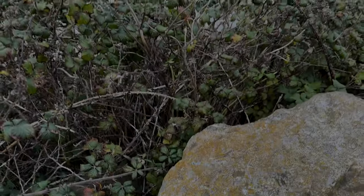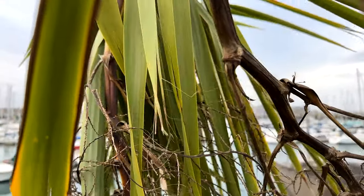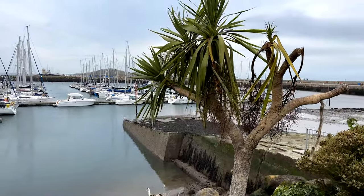Today we're heading to the picturesque fishing village of Howth, which is located on the peninsula just to the north from Dublin.